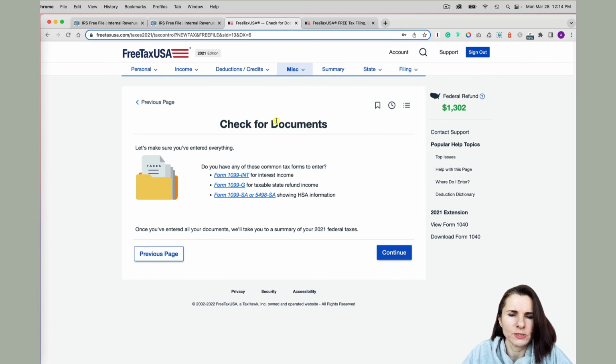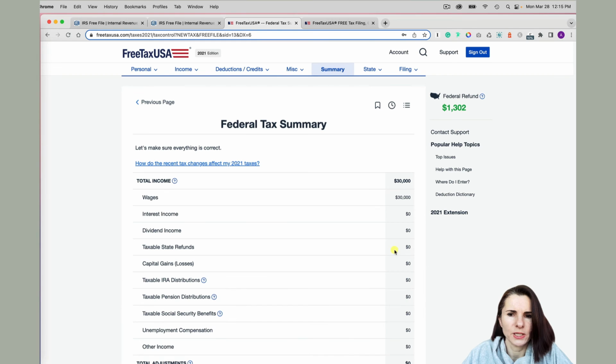Now check your documents. So these are some standard forms that many taxpayers receive. Maybe they have not received it yet, so it just wants to warn you and trigger your memory, basically. Maybe you do have a banking account and you should expect a Form 1099-INT for interest, so maybe you should wait for it or try to obtain it before you file. But in our case, we say nothing.